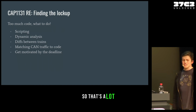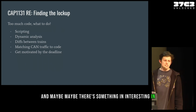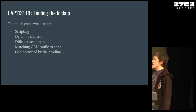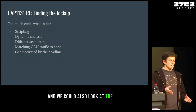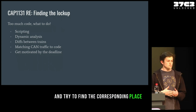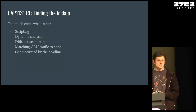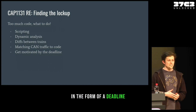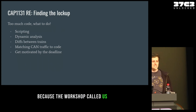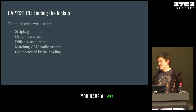So that's a lot. And maybe there's something interesting in the differences between them. We could also look at the CAN traffic and try to find the corresponding place in the code. We also had some motivation in the form of a deadline, because the workshop called us after some time passed. Hey guys, no pressure, but you have a week.